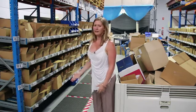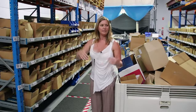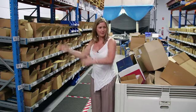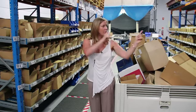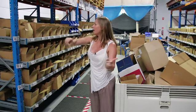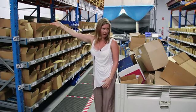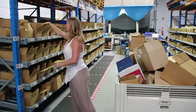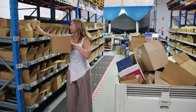And we have a FIFO system, first in, first out. Obviously, because our focus is keeping products as fresh as possible. So all of the new products, when they come in, get stacked onto this flow rack at the back. And then as a product is emptied, the new one flows through.